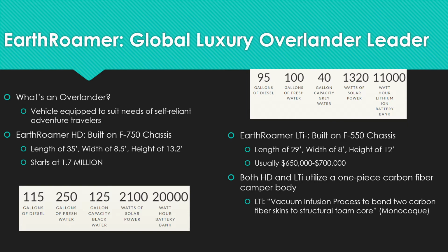The manufacturing process of the carbon fiber camper body uses a vacuum infusion process to bond two carbon fiber skins to a structural foam core. Another term for this is a monocell, or double composite structure.